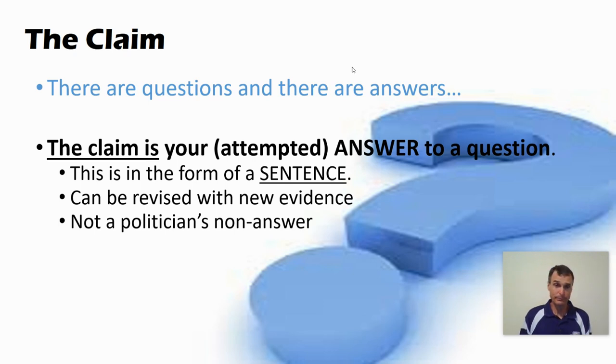The second thing that's great about science, and it's great about trying to do science, is that a claim, you can revise it. So if you make a claim and you find some new evidence that makes your claim not true, you can make a new claim. Science is always changing that way. That's one of the things that's awesome about science.